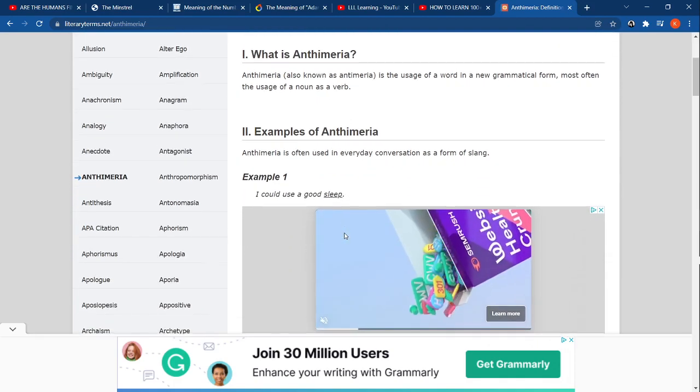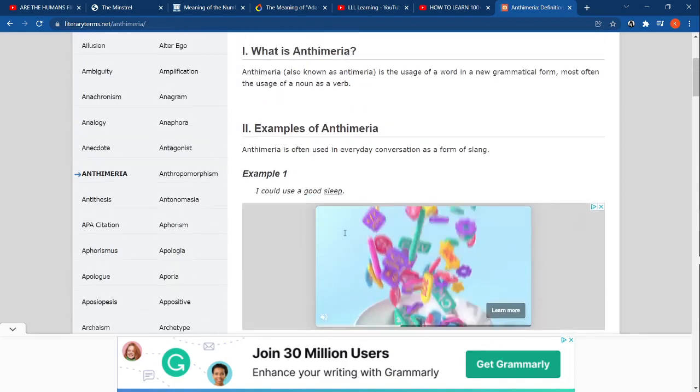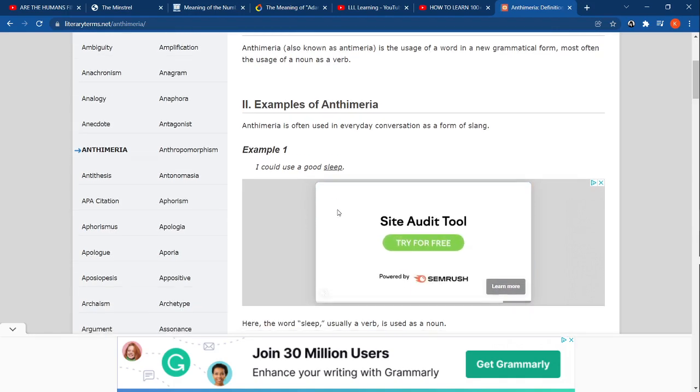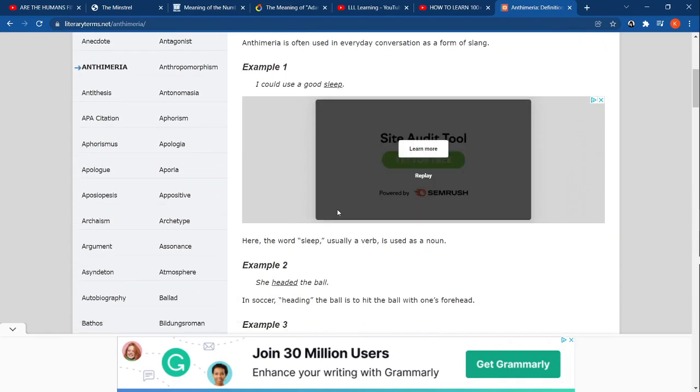So it gives us some examples here, and so why not, man? Let's go through these examples. Example 1 is I could use a good sleep. That's using it as a noun. You could use a good sleep, like you could use a good pair of shoes. You could use a good day off, etc.